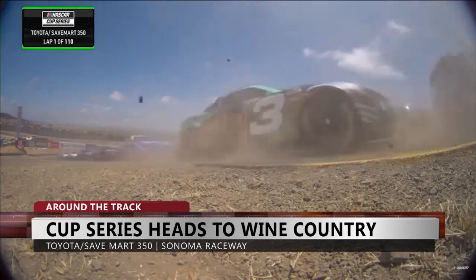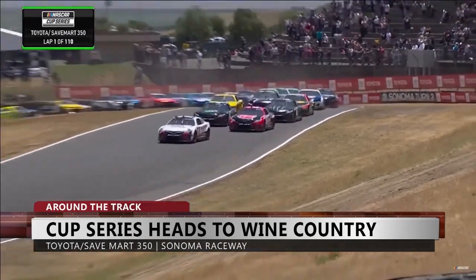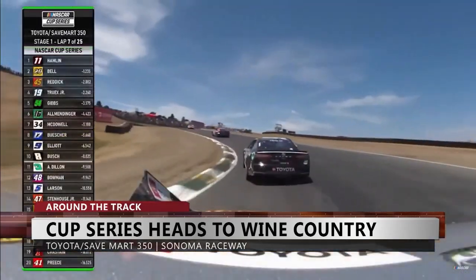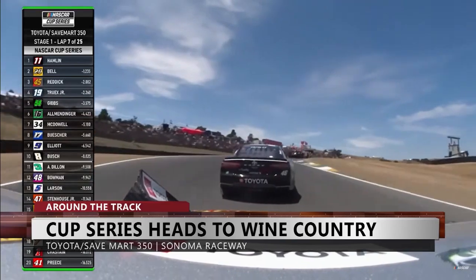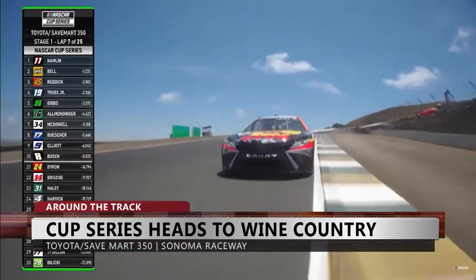Sonoma Raceway goes up, it goes down, and it goes all around. It's going to be a hill to climb for a handful of winless Cup drivers on the playoff bubble, and after its first repave in over 23 years, drivers are ready to tackle this new field course.